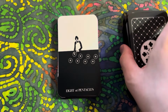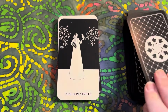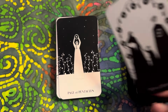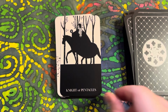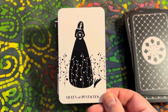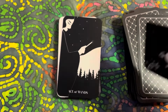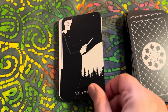I'd be interested to hear from people who have got the independently produced version of this, to see if there has been any changes. I should perhaps watch a walkthrough. No, obviously, because this is a female-centric deck, all of the courts are females. Well, in fact, there's no males in this deck at all.